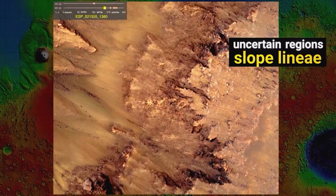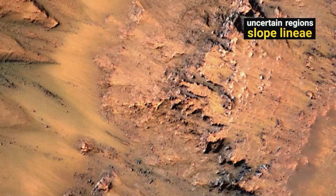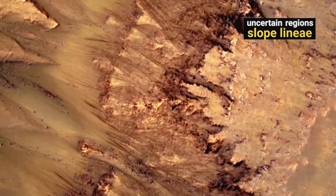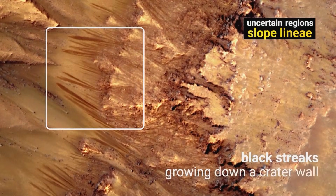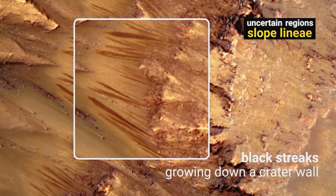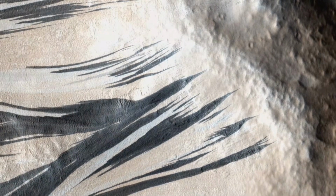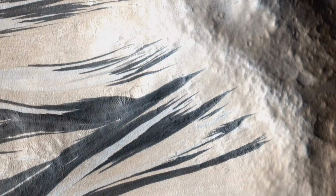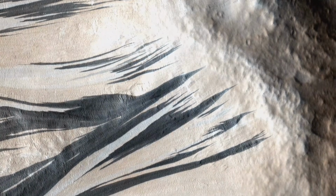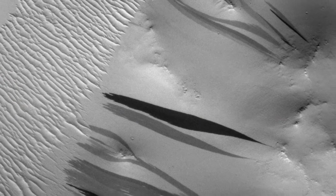They were first spotted in the 1970s, and for decades, no one could explain what caused them. These marks are called slope streaks. They appear on steep slopes, crater walls, and ridges all over Mars. From far away, they look flat and dark. At first, scientists thought the streaks were caused by melting ice. This could create muddy landslides similar to wet dirt sliding down a hill on Earth.